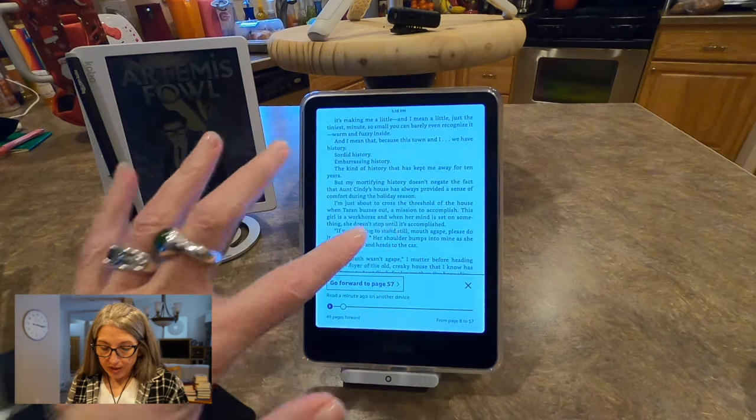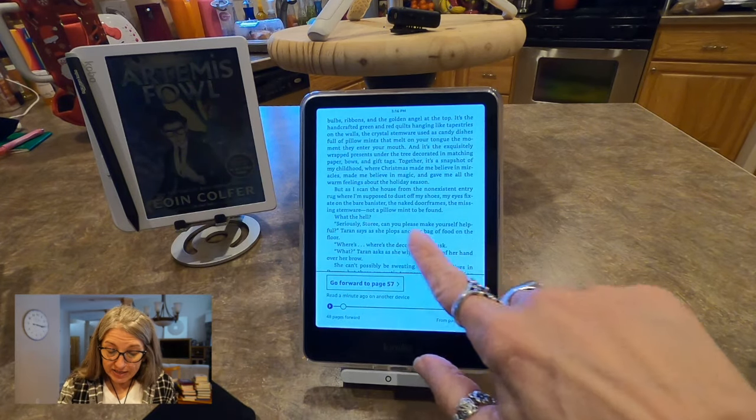According to Amazon, they also have, and I'm quoting, custom e-ink filters and enhanced front lighting, which provides up to 150 nits of brightness, helping to offset any darkness from the color filters. Now, I've read, I don't know if it's complaints or questions from folks about the screen being dark when you're reading. I don't find that to be the case at all.